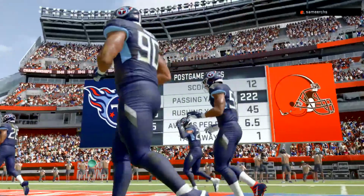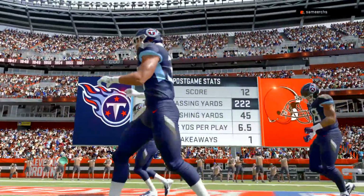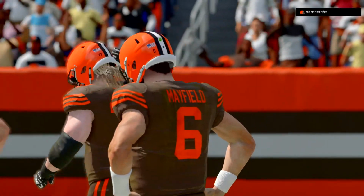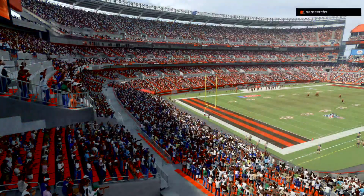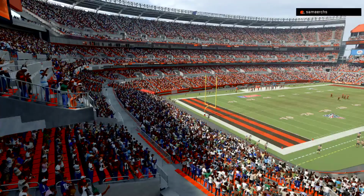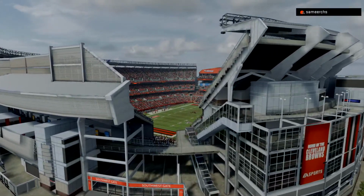So for Tennessee, not much to complain about here. They come in and steal a victory in a tough place to play on a Sunday night. And they will head back home next week. Meanwhile, for the Browns, they obviously fall to 0-1 with the defeat. And they'll try and turn things around next week as they have a date at MetLife Stadium with the New York Jets.